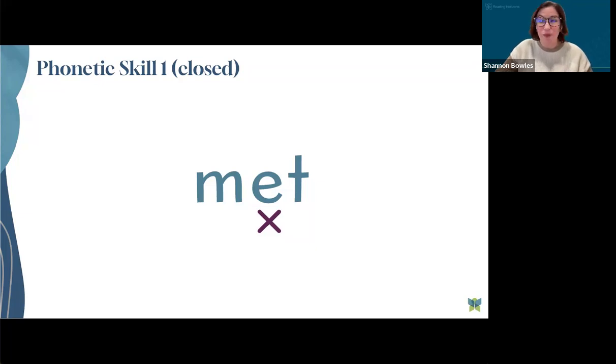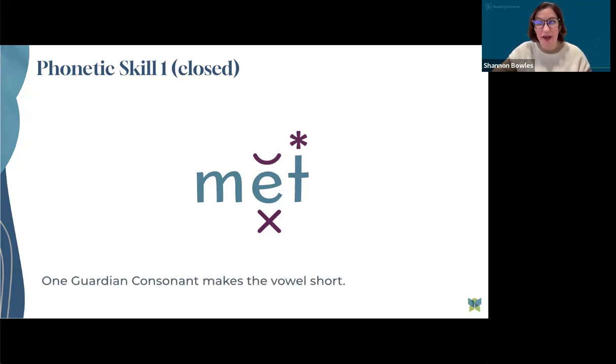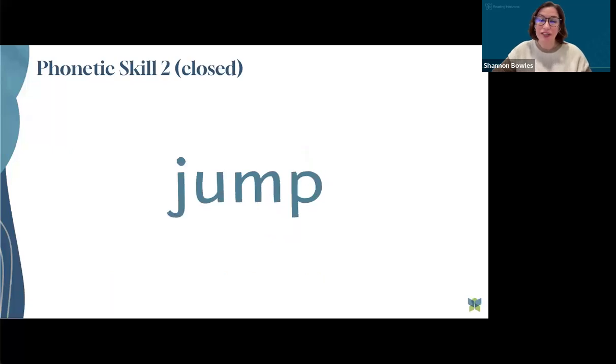One consonant. We term this a guardian consonant to connect to its job. A guardian protects or watches over. This guardian consonant protects the vowel, helping it keep its short sound. The word is met. So this is phonetic skill 1. When one guardian consonant follows the vowel, it will be short. It's a closed syllable.